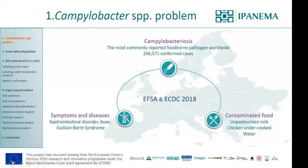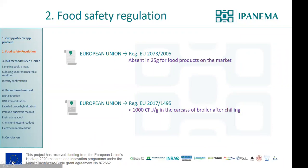Concerning legislation in Europe, in 2005, a first regulation imposed that Campylobacter should be absent in 25 grams of food products in order for the products to be commercialized in the European market. And starting from 2017, there is a new legislation regarding only the carcass of broilers. This regulation imposes that it should be less than 1,000 colony-forming units per gram of the carcass of broiler after chilling.